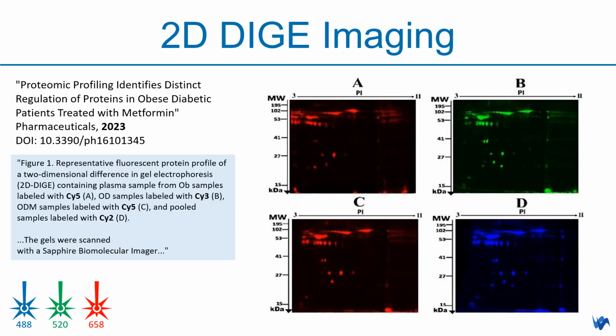2D DIGE is a technique used to separate fluorescent proteins by more characteristics than is possible by Western blot. The 2D DIGE assay requires that a sample be subjected to gel electrophoresis in 2 dimensions, first to separate the proteins by pI value, and second to separate them by molecular weight. In this example from pharmaceuticals, fluorescently labeled plasma samples were resolved by 2D DIGE and imaged with the Sapphire.